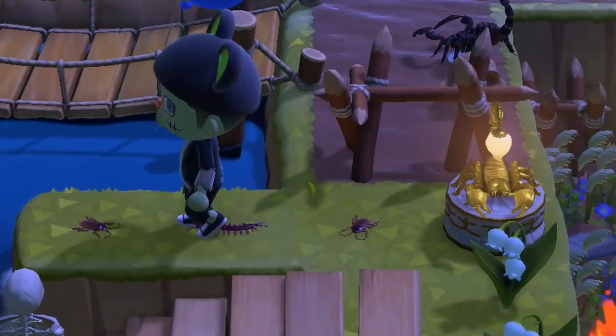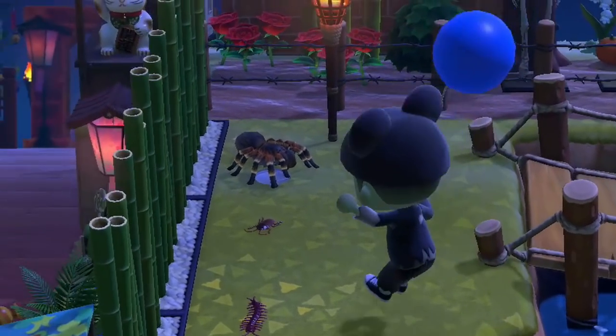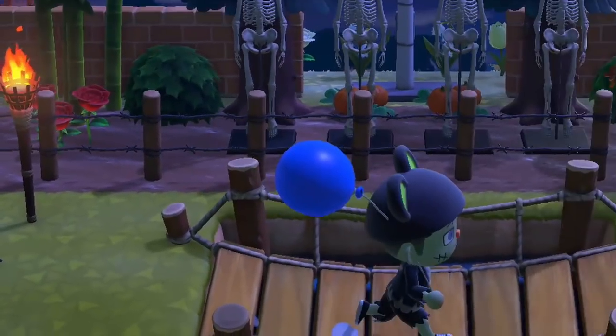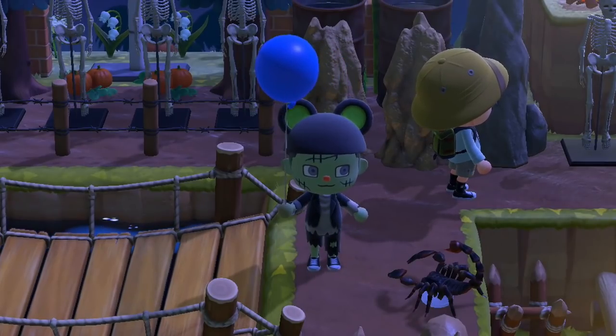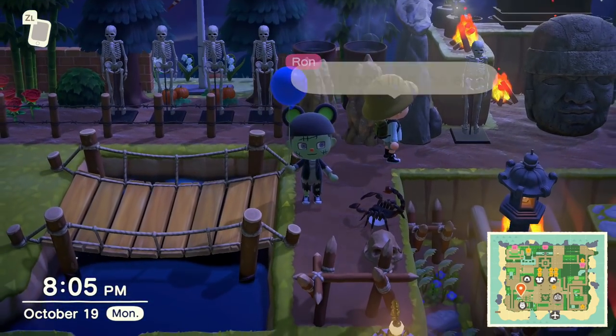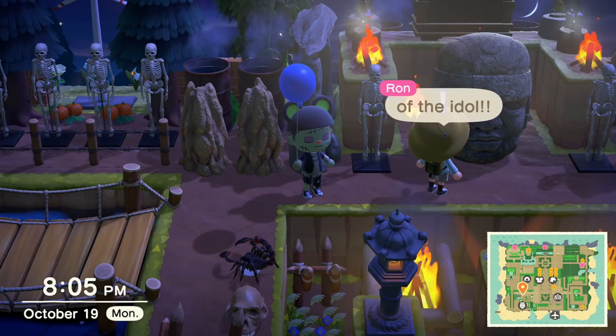We got centipedes. Hate them, but they look cool here. And we have the tarantula. Hate them, but they look cool here. We have the bones right there. I find bones very... humorous. Don't look into the eye. Oh yeah, of course, of the idol. Wait, you're looking into it right now. Stop looking.